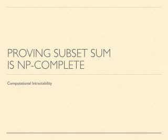We first show that subset sum is in NP. Given natural numbers w1, w2, w3, until wn, and a target w, the certificate that there is a solution would be the subset wi1, wi2, wi3, until wik that is purported to add up to the target w. In polynomial time, we can compute the sum of these numbers and verify that it is equal to w.